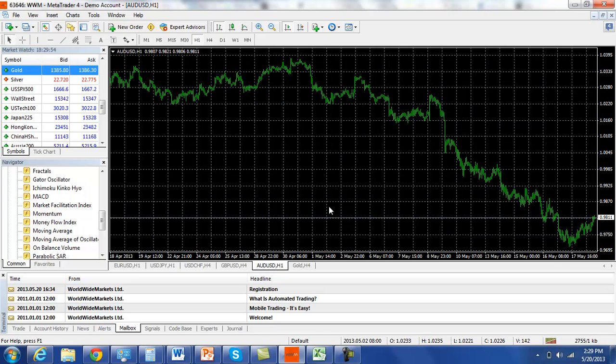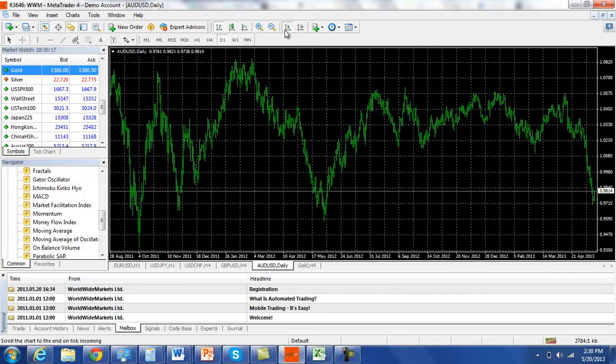And as gold goes, so goes the Aussie. The general trend has been down ever since gold pretty much dropped off the table, and we're just seeing this continue to peel to the downside. We broke right through the parity level, and we're trading at 98.15. We can look at some historical prices here.